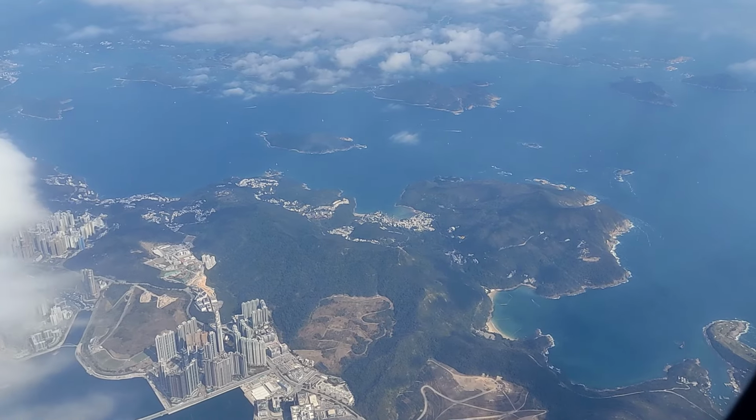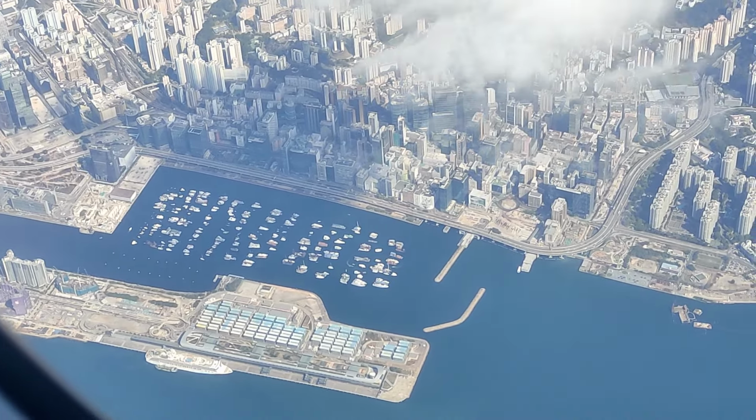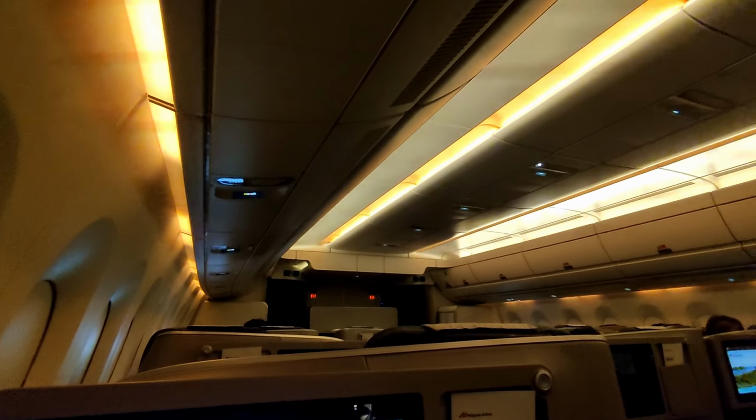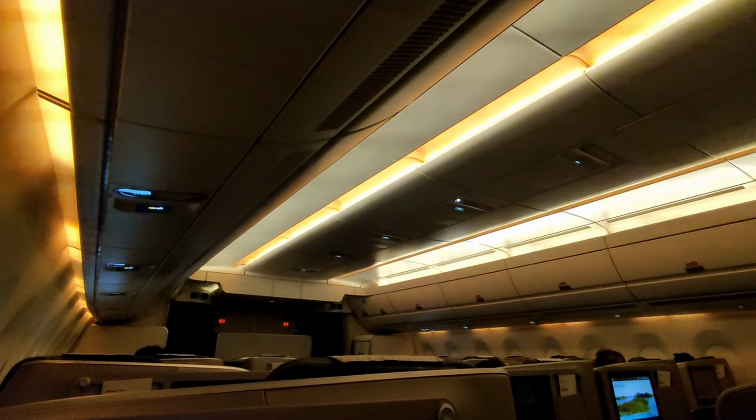Airborne out of Hong Kong, runway 07 right. Incredible views on departure. Could even see the old airport on the left. And then once the crew was released, they proceeded to lower all the window blinds for some reason. I mean, fair enough, we're flying over the water now. Nothing to see. But I don't know, is it really necessary to keep the cabin dark? Anyway, table is already set and meal service is about to start.